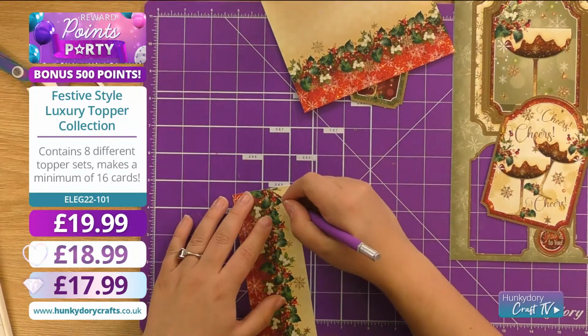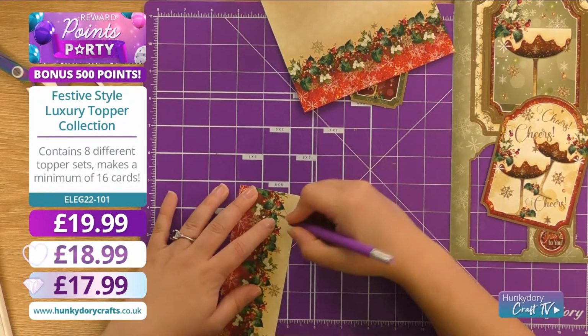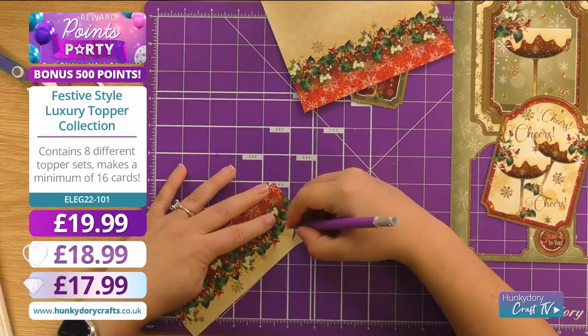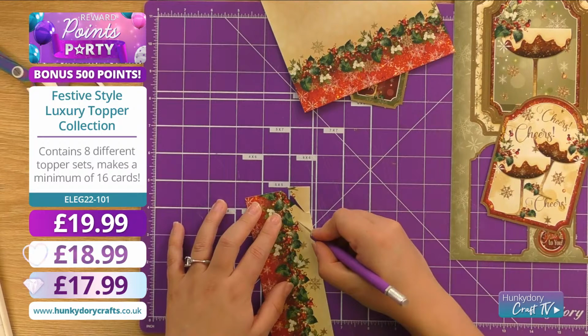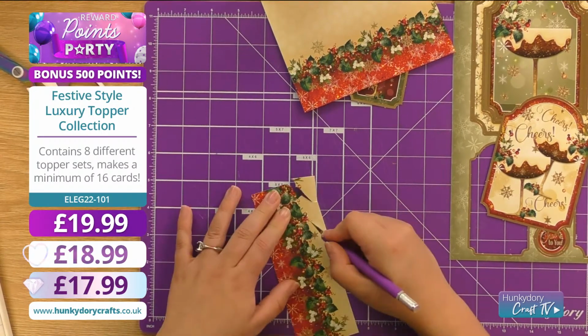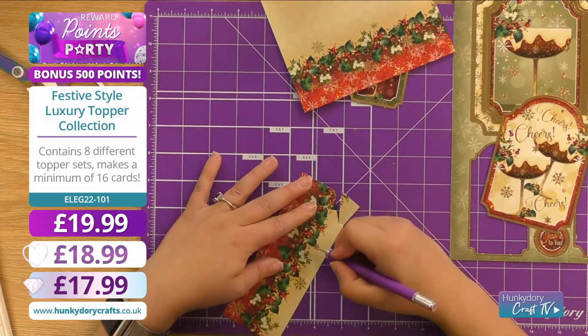Let's see. I'm not going to do all of the detail in this, because it is a very detailed piece, and because we are going to sort of hide quite a bit of the design in here, I'm just going to go around the leaves and those really prominent red berries. So just moving that around on there.